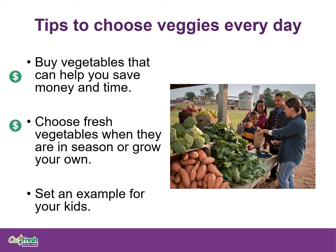Here are some tips to choose veggies every day. When you see that little green dollar sign on the left of a tip, that just means that it's a budget-friendly tip. So remember that.